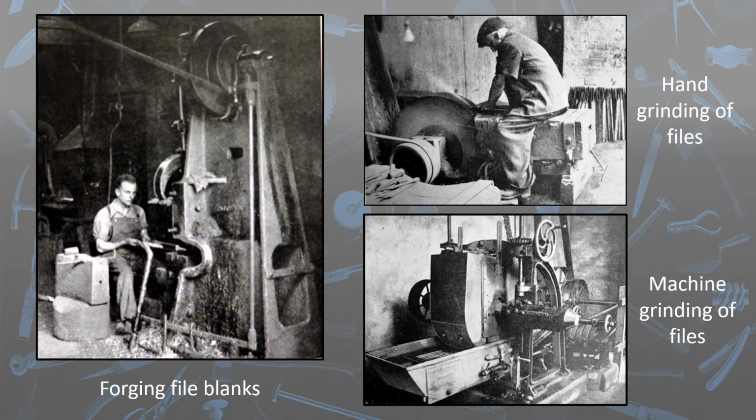The file now has to be softened by the process of annealing so that the teeth can be cut, after which the 2 faces of the file are ground to remove any scale resulting from the forging and heating operations and to make the file faces smooth and parallel to each other. In the early days of file making, grinding was done by hand. Only 1 file could be ground at a time. Later, grinding was carried out by machine, where multiple files can be ground simultaneously. Special files are still ground by hand.